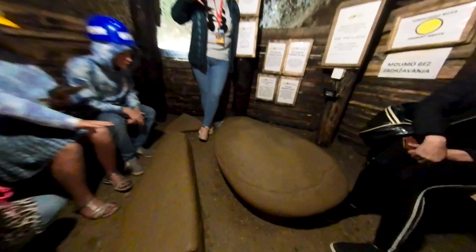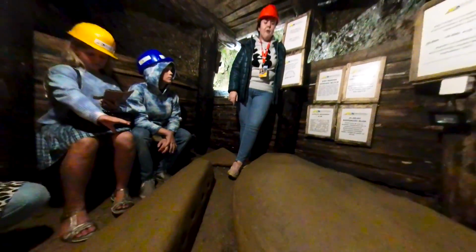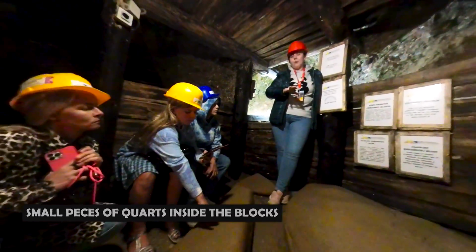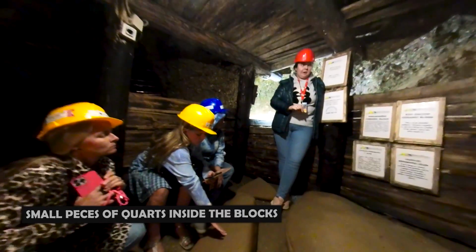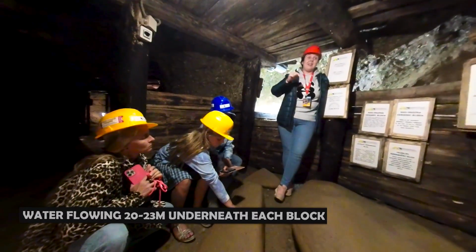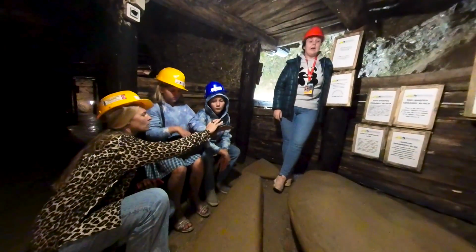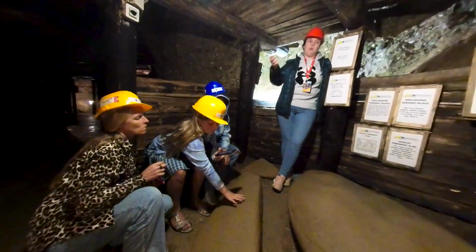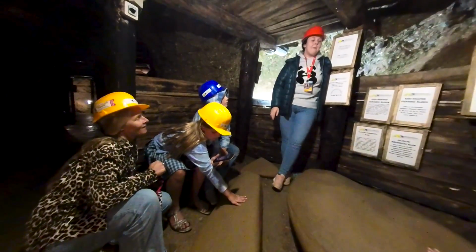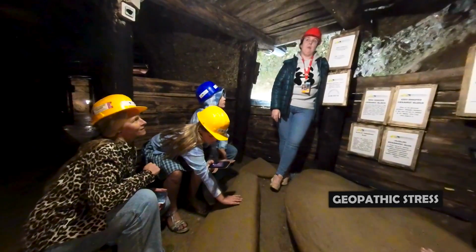And then when they scanned everything with the georadar that works like X-rays, they found out that in every ceramic we have quartz crystals, smaller pieces in the whole block, and that under every ceramic we have underground water, which is about 20 to 23 meters deeper. Here is 21 meters. And I believe that you heard, because I really had a lot of guests from the UK and from Norway, and I heard that from everywhere, that a lot of people say it's not good to live above the underground water.